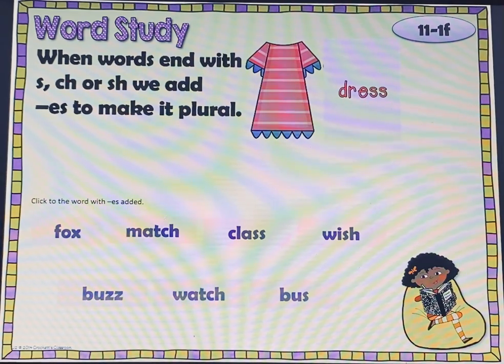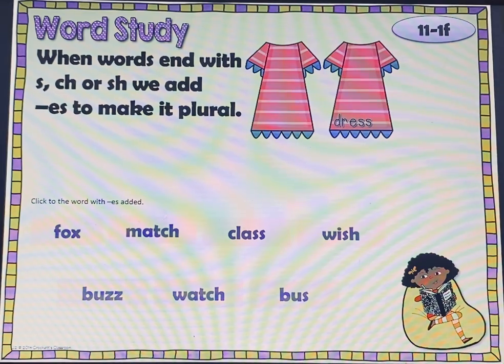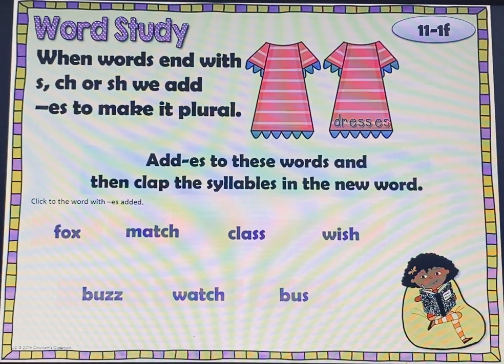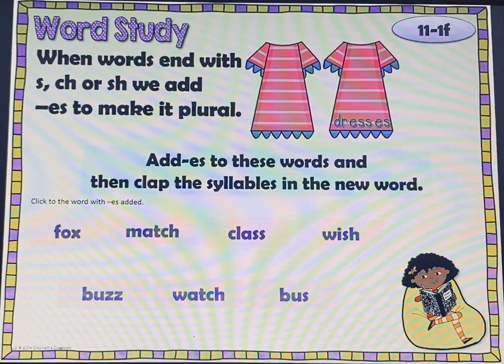When the words end with S, CH, or SH, we add ES to make it plural. So dress, now we have two dresses. So if it ends with any of these, S, CH, or SH, we have to add an ES, not just an S. Add ES to these words, then clap the syllables in the new word. So let's click to see it with this.